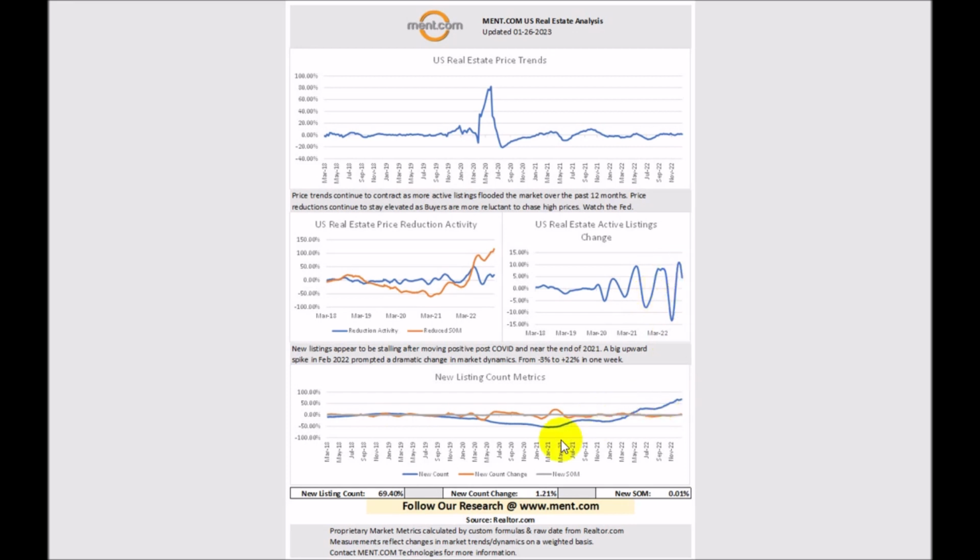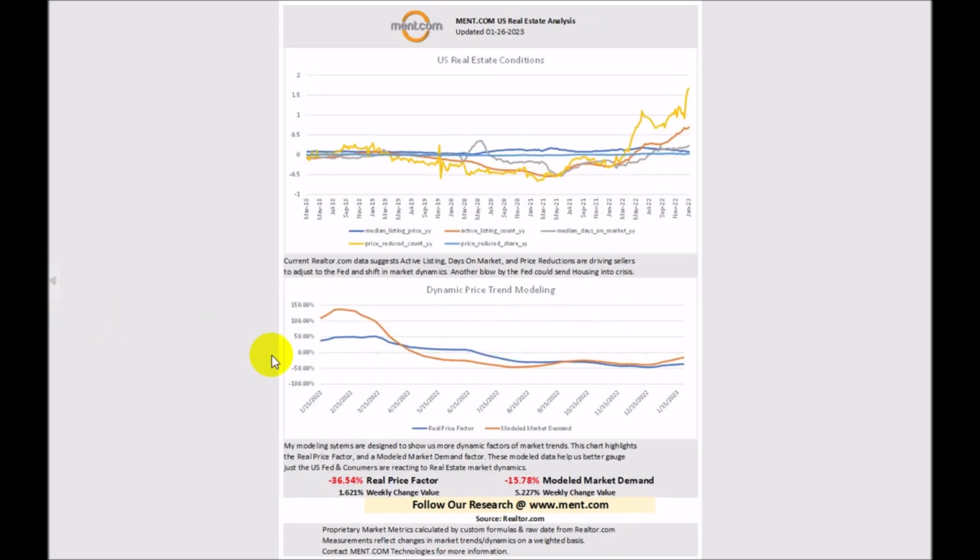And then you really have to understand this new listing count. When inventory starts stacking up, you know the rule of supply and demand, right? When demand is high and inventory is low, price goes up. When demand is low and inventory is high and nobody's really buying, then price goes down. And that's what we are seeing here. Inventory is high, demand is weakening, and prices are starting to skyrocket. And you see that here.